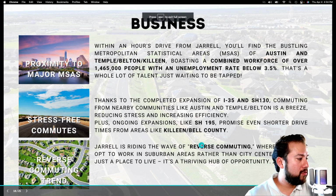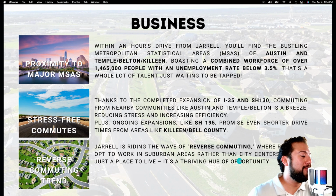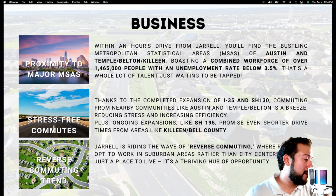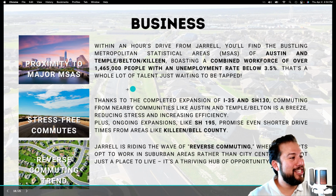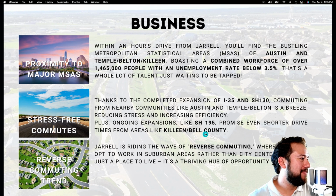So let's see now. Jarrell is riding, this is cool, the wave of reverse commuting. I bet you that's the first time you've heard that, because it was the first time for me, where residents opt to work in suburban areas rather than city centers. It's not just a place to live, it's a thriving hub of opportunity. So for my work-from-home people, my remote workers, Danielle, I'm talking to you. This is your haven. You'll be with many people just like you that believe in this reverse commuting world. And I know I do.